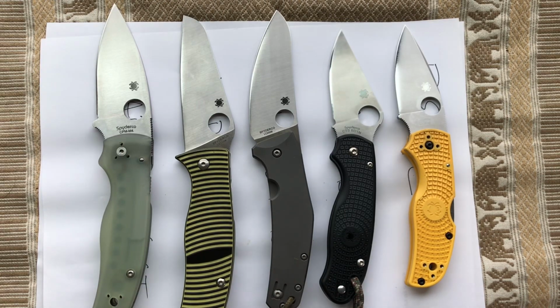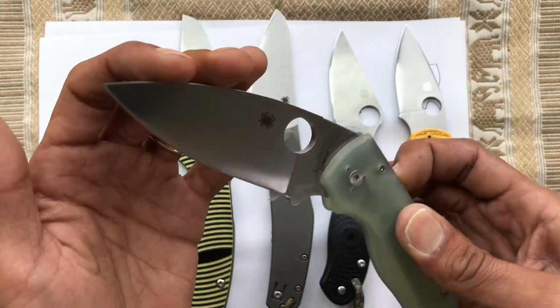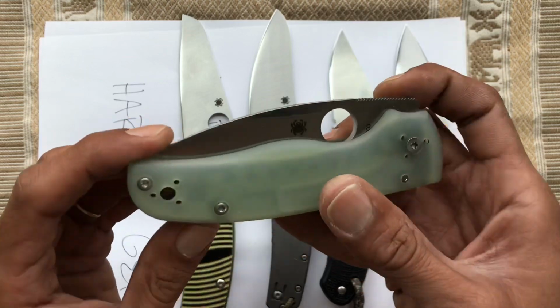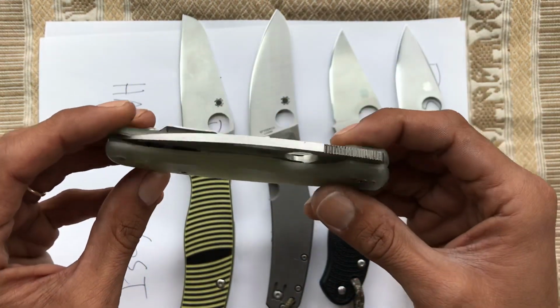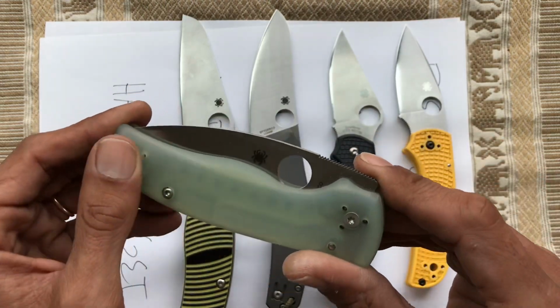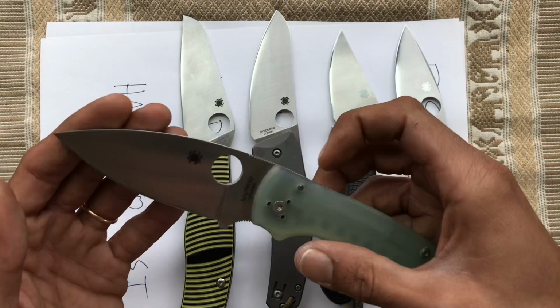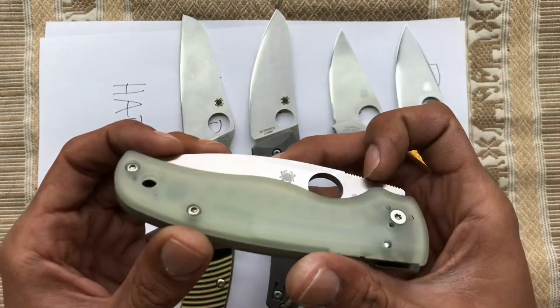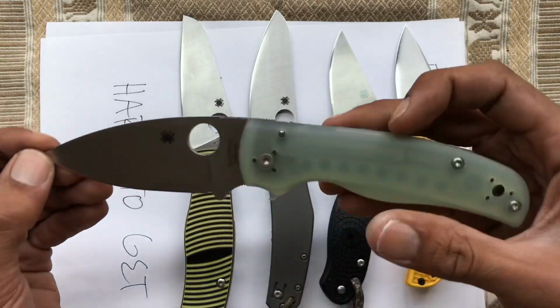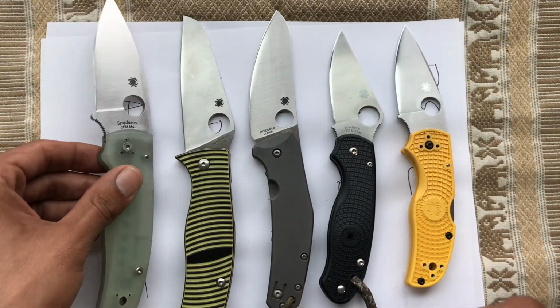But yeah, so the Spyderco Shaman in M4 was an exclusive, and I don't think this thing is leaving my collection. I might get the scales replaced and put these up if anybody needs some G10 Shaman scales, which I'm sure some people would like. I might have those up for sale soon. But in any case, this is my token hard to get Spyderco.